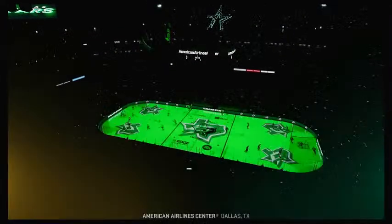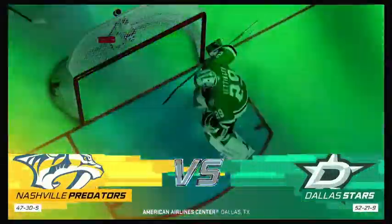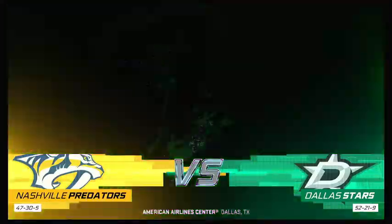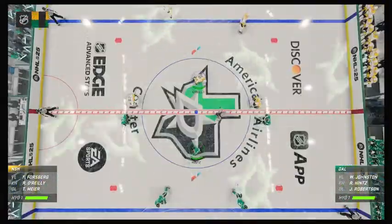The stars at night are big and bright, deep in the heart of Texas, and that's where we find ourselves here this evening to see the stars shine. We are just seconds away now from puck drop.